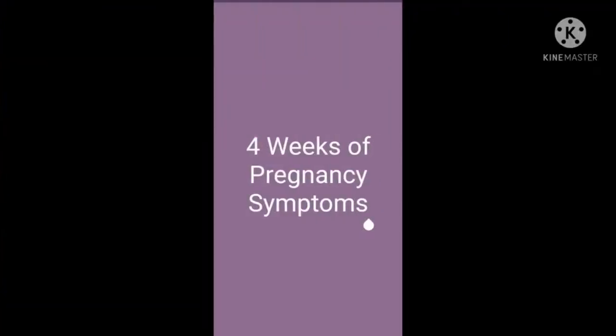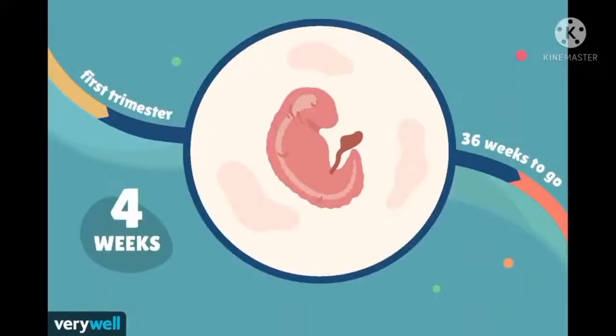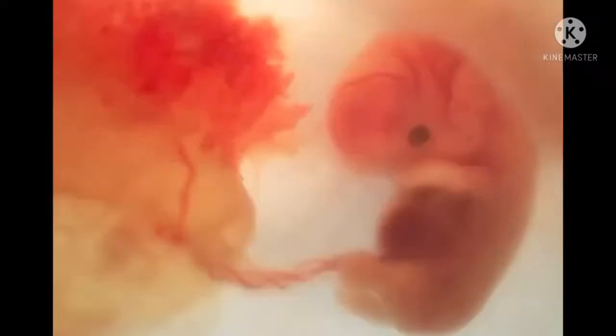During week 4, the tiny life you and your partner created just a week ago is implanting and settling into its new home in your uterus, where it will grow and develop over the next 36 weeks. Along with implantation, comes a rise in the pregnancy hormone HCG. At the end of this week, there may be enough HCG to detect with a sensitive early home pregnancy test. First, what is your baby's due date?